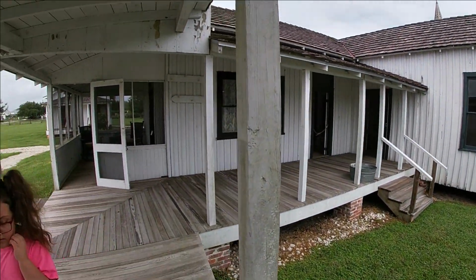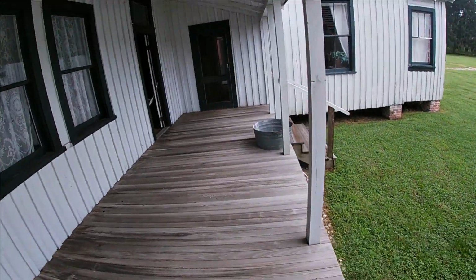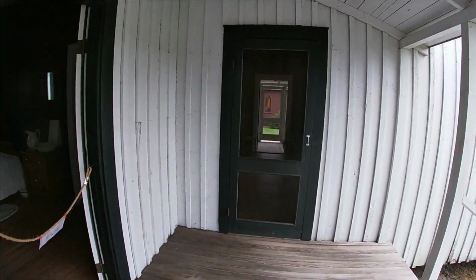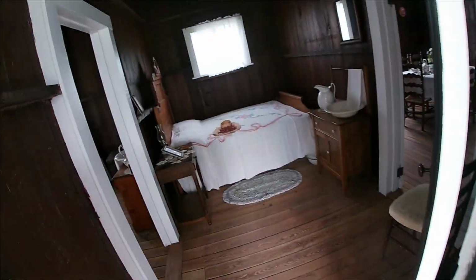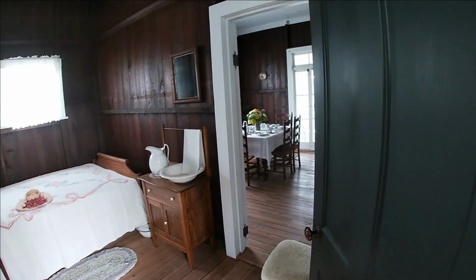Interesting. I like the old stove and stuff like that. Yeah, I know, it's neat. Yeah, there's an open door over here. You probably can go around the building though. Yeah, you can cut through here, it looks like. Here's one of the rooms. Ah, there's a more formal dining room back there.